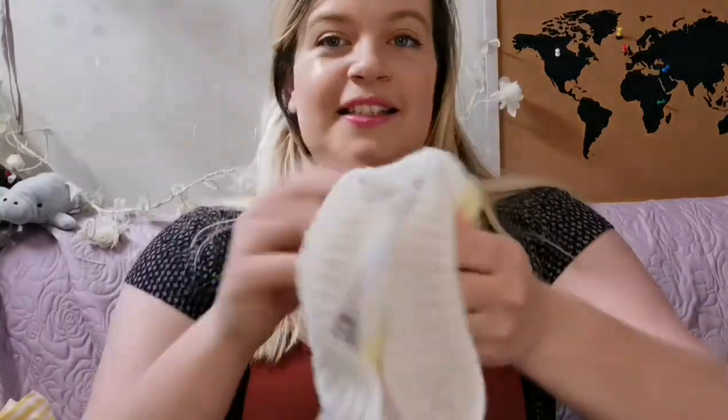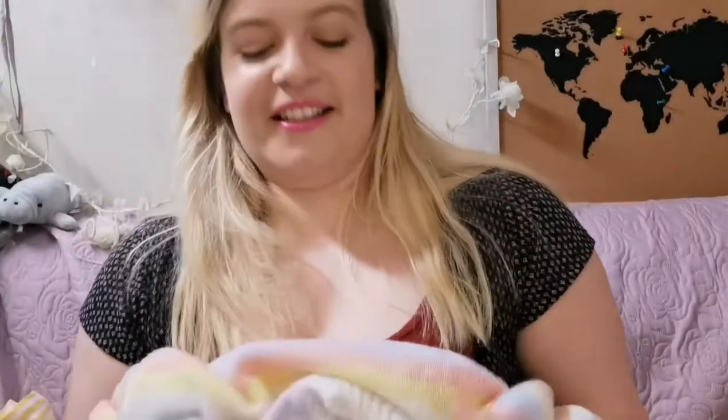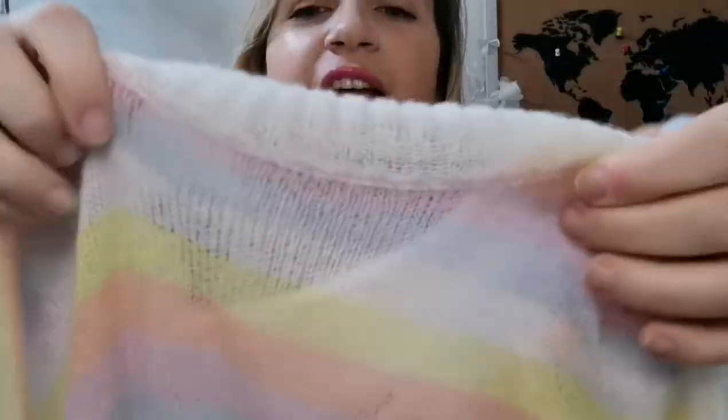Okay, what's next? Oh, it is this rainbow jumper. Can you see that? Yes. It's so finely knit. It's really, really light. Let me just hold it up there. You can see how fine and light it is. It's definitely a summer knit jumper, because it's just so light. This is not for winter unless you're layering it like there's no tomorrow, but it's summer now, and the weather is insane. So it's perfect. I just love the colors of it too.